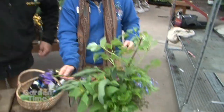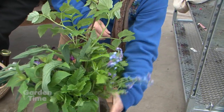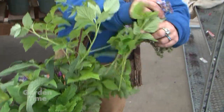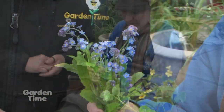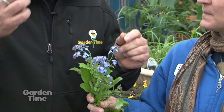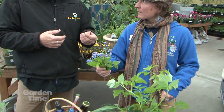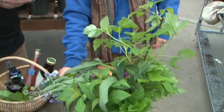And what else you got there? I also have another edible, forget-me-nots. And really, those are a medicinal or just an edible? Just an edible. So William, take a taste of the forget-me-not flowers. I will indeed. Hmm. So, why would we eat these? Because they're pretty. You're not wrong. It's a great way to spice up a salad in the springtime. I could see that in a salad and the taste of it. Yeah.